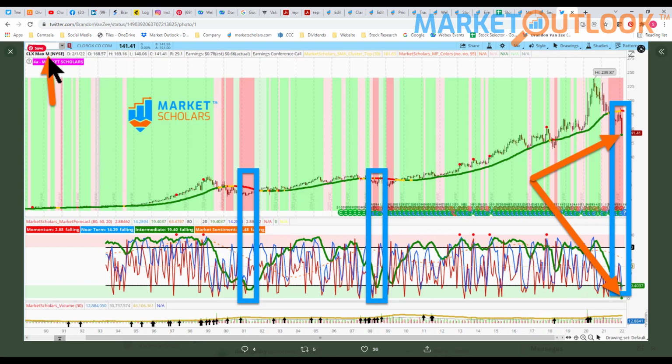So I'm kind of pointing that out up here with the orange arrow, that this is a monthly chart, not a daily chart, not a weekly chart, but a monthly chart. And remember, monthly charts are even more rare to get clusters than weeklies, which are more rare to get clusters than dailies. So I wanted to point out just how dramatic the trading has been here on Clorox, and yet another reason why I hope you guys get value out of following me on Twitter, because I'm trying to point this stuff out.